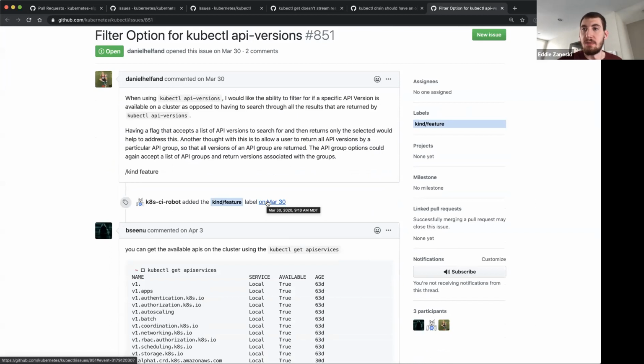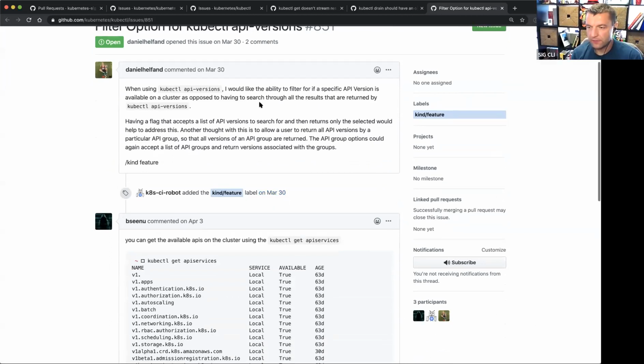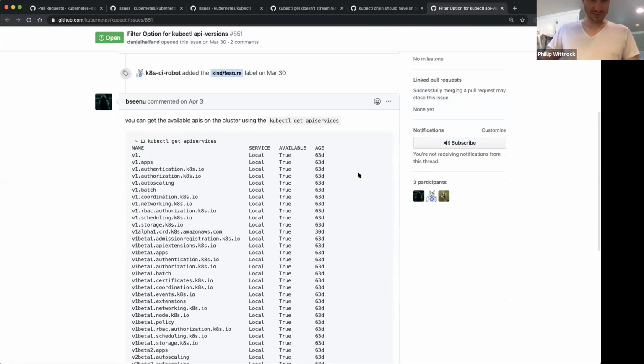So do we say this is a valid feature? No, he's doing kubectl get API services. That's a separate thing from what I was looking at, the API command. I think it does have JSON. I just did kubectl get API services -o JSON and got something.